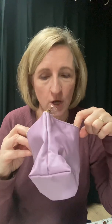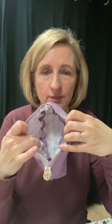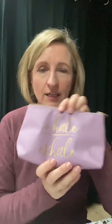And then the other thing I got, which is kind of cool, is a little pouch. This came because of this, and is also free. It is like a little pouch you can put, like, when you're traveling or in your purse or a gym bag or whatever. One side is for the larger oils, one side is for the smaller oils. It's like an elastic thing, so it holds your oils in there really well. And so that's fun to get. And it says inhale, exhale on it. And so just kind of another fun little thank you gift from Young Living for being an Essential Rewards member.